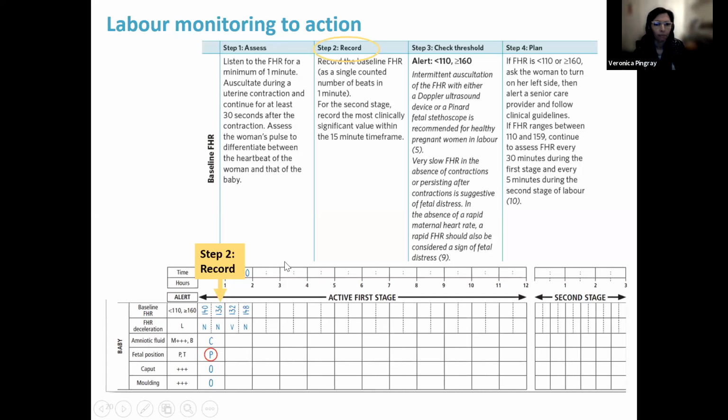Okay, so let's move to step number three, and this is check the threshold. Where do I find the threshold for this variable? In the chart of the manual, I'm sorry, and in the LCG. So you will have both. There's a little more explanation in the manual. So we will highlight which are the values in this alert column for abnormal observations that require further assessment or actions.